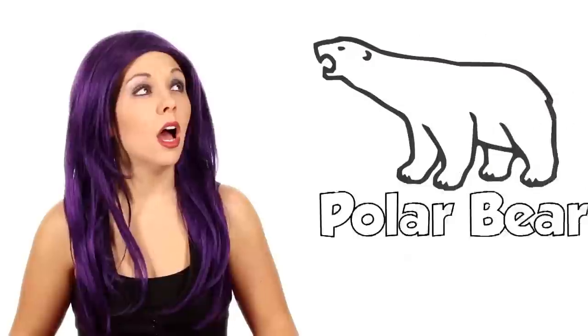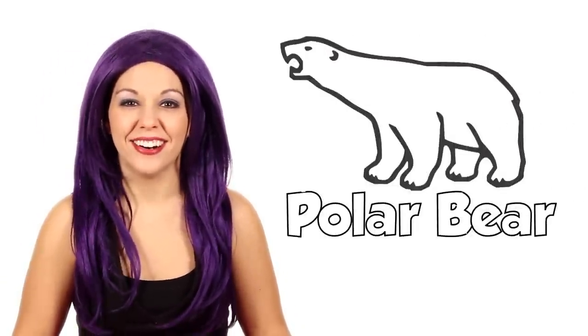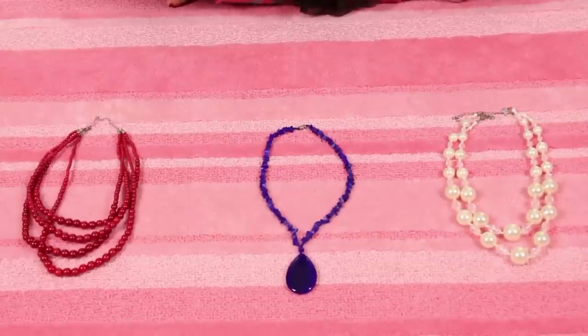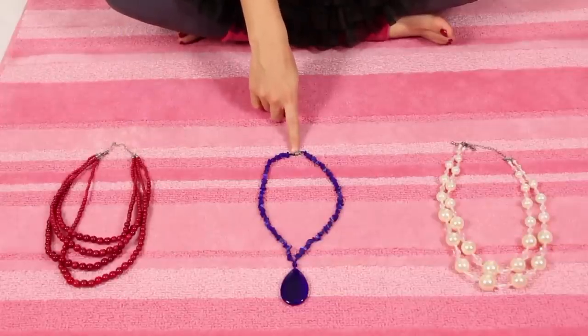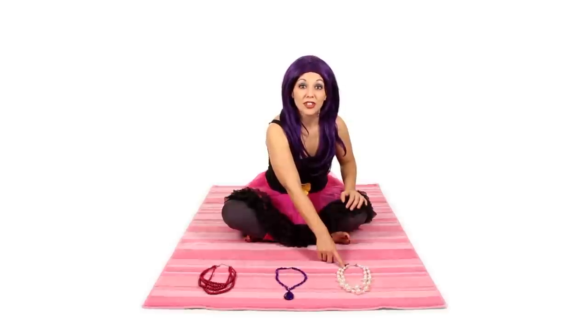What's that? A polar bear. Polar bears are white. Cool. Hey, I want to wear my white necklace. Can you help me find which necklace is white? It can't be this one. That necklace is red. And this necklace is blue. So it must be this one. This necklace is white. It's pearls. Pearls are found under the ocean in oyster shells, and they're white.